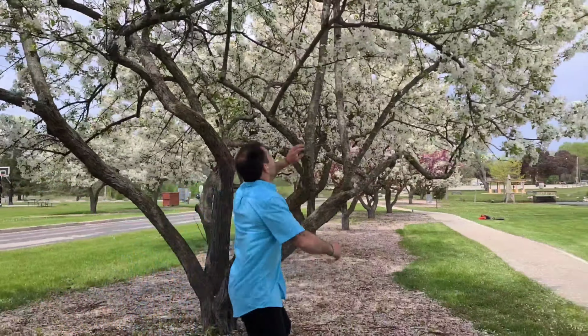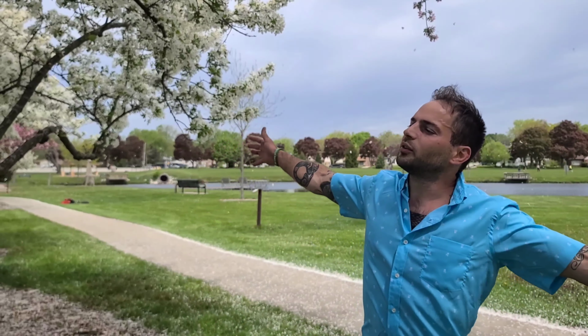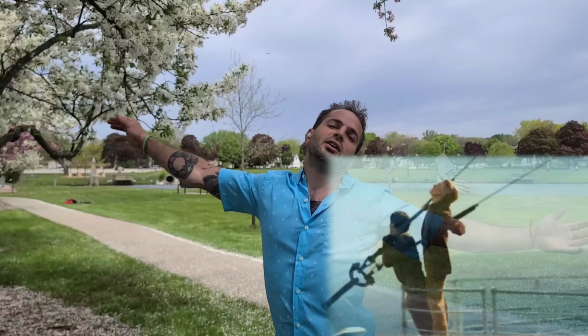Route dialed, we got some pretties. Decorating our route. This is what I love about the spring time of the year. Flowing through the trees. Feel like Leonardo DiCaprio.